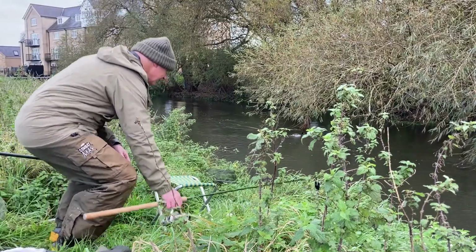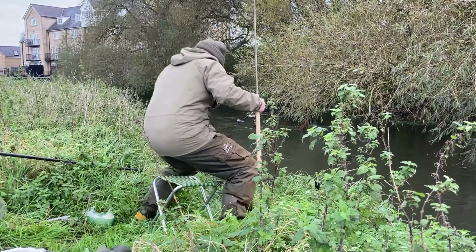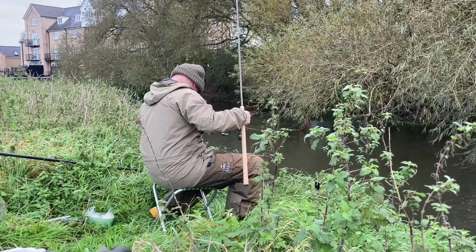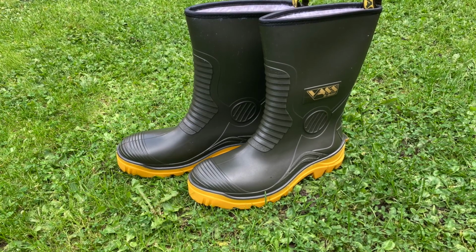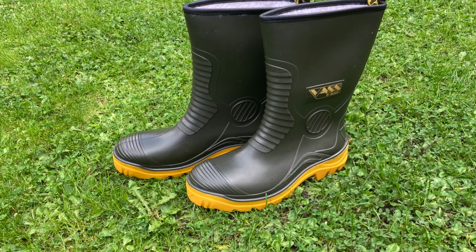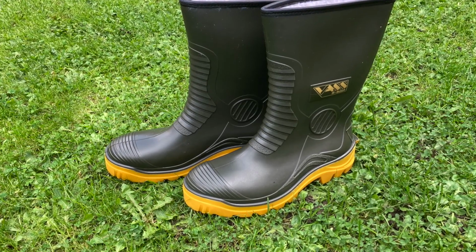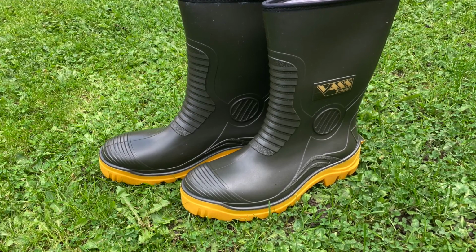First thing to note are my new wellies. Having got shoes full of water at Stamford the other week, I've invested in a new pair of Vass wellies. And they are superb. They're short wellies, sort of calf length, and they are lined, insulated. Very, very well constructed, although a little bit on the heavy side.